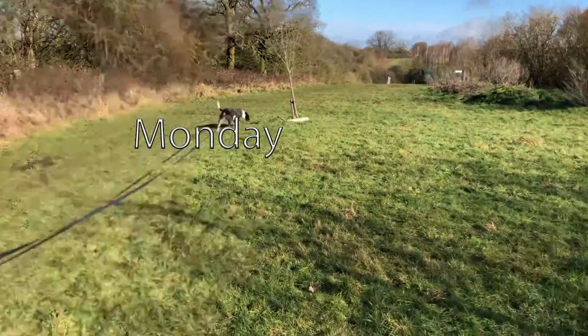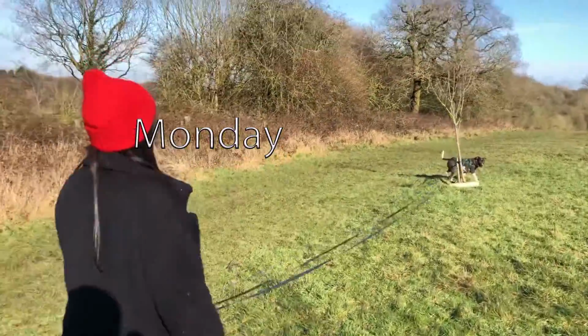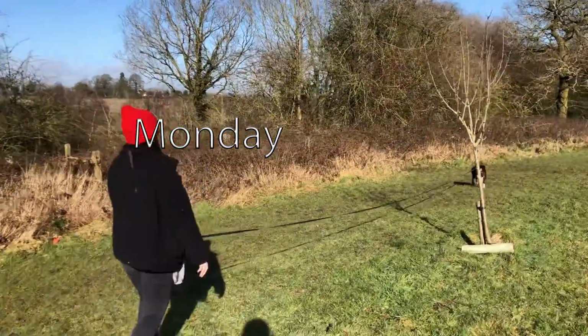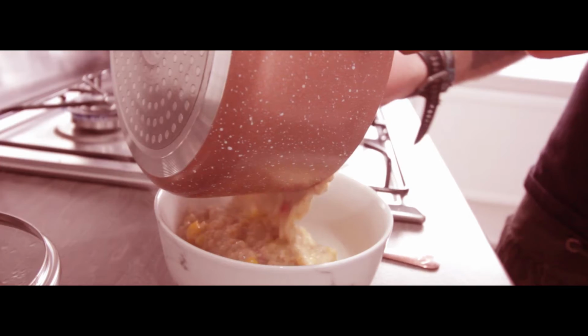On the Monday, we took Jessie out for another nice long walk in the morning, and I didn't actually film my breakfast. I had porridge for breakfast, but I didn't film it, so here's me making some porridge on another day.